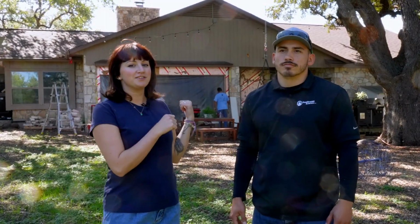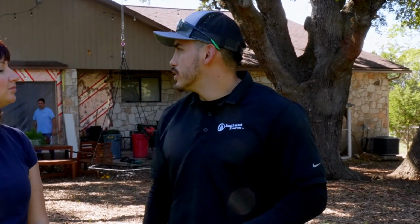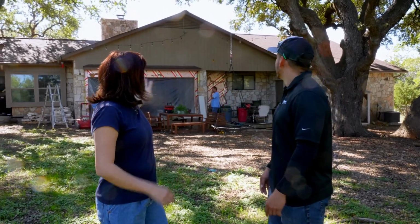So let's go. All right, so we're back here at the job site with Malcolm, who's the project manager from Southwest Exteriors. So Malcolm, can you tell us a little bit about this project and what we've got going on back here? So basically, as you see behind me, we're replacing 4 windows and we're installing a 14-foot sliding door. What kind of sliding door is it? Marvin. Awesome. So they're taking all their windows and they're really opening it up.